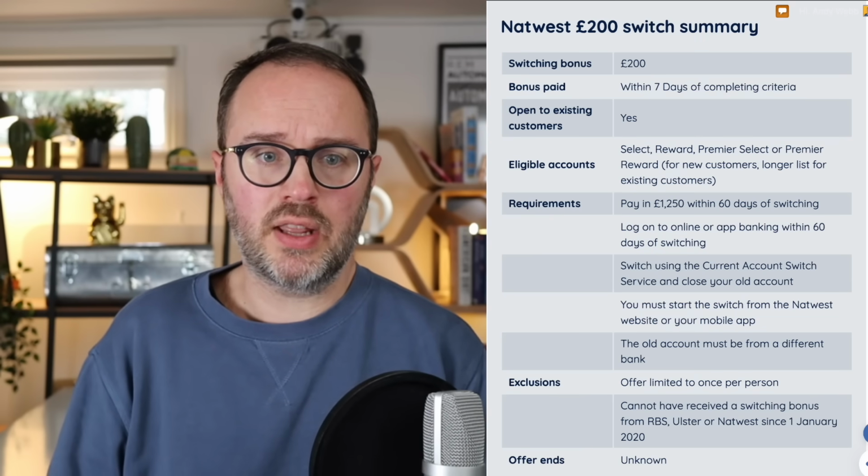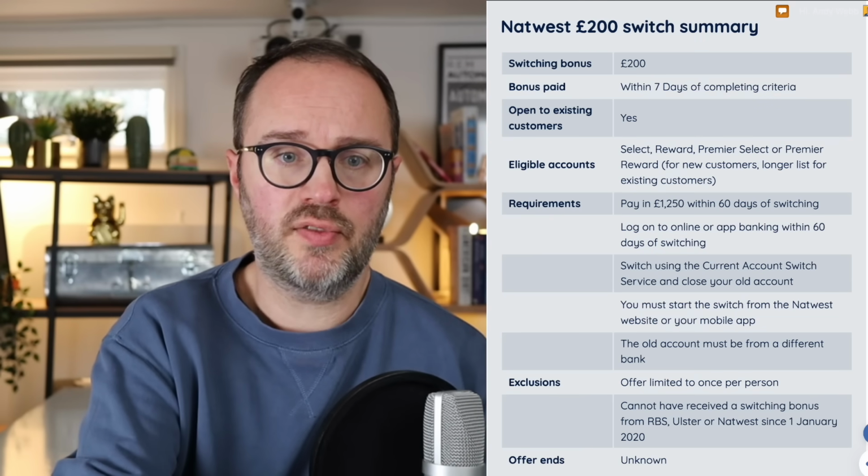One thing I do want to cover quickly, though, is which of those accounts to go for. As I said, the ones I would focus on here are the select or the reward account. The select account is the bog standard NatWest account, right? So it doesn't do anything fancy. It doesn't do anything special. But if you're just switching in to get the cash and then you're thinking once you've got the money, you're going to use it to switch to another bank, then that is probably the best one to go for. In fact, it's definitely the best one to go for.